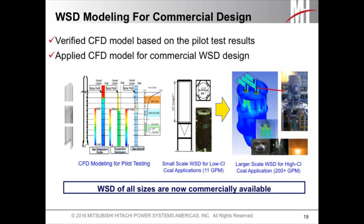And today we're able to offer a full spectrum of commercial sizes, as small as 10 or 15 gallons per minute to as large as over 200 gallons per minute, a single unit.